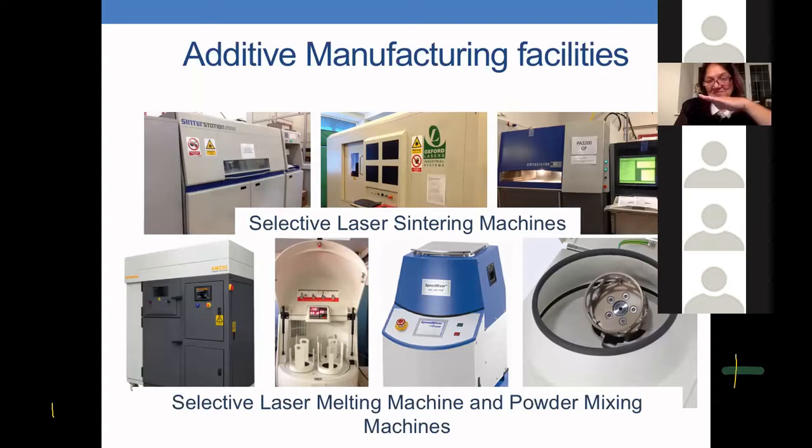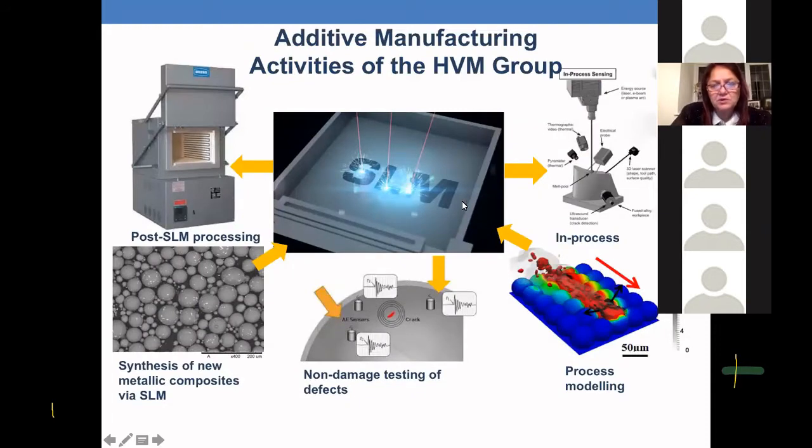For us, additive manufacturing is something we've been doing since the mid-90s, where we started working with plastics, mainly nylon and other materials like this. 5 years ago, we bought this machine, a Renishaw machine, and started experimenting with new materials. We bought equipment for mixing powder, and this actually provides us with the opportunity to study different aspects related to the process itself, selective laser melting.